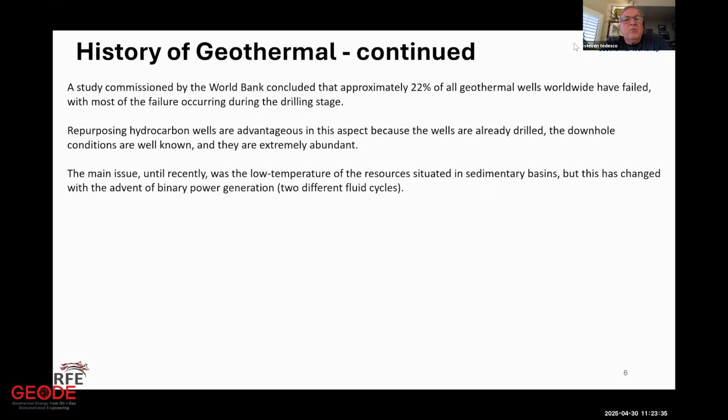A study commissioned by the World Bank concluded that 22% of all geothermal wells worldwide have failed, with most of the failure coming during the drilling stage. Geothermal drilling is not easy. Usually your holes are far bigger than you'd see in a normal gas well. And as such, also the drilling is typically, if it's not in sedimentary rock, it's in volcanic rock, which has a whole set of issues on its own.